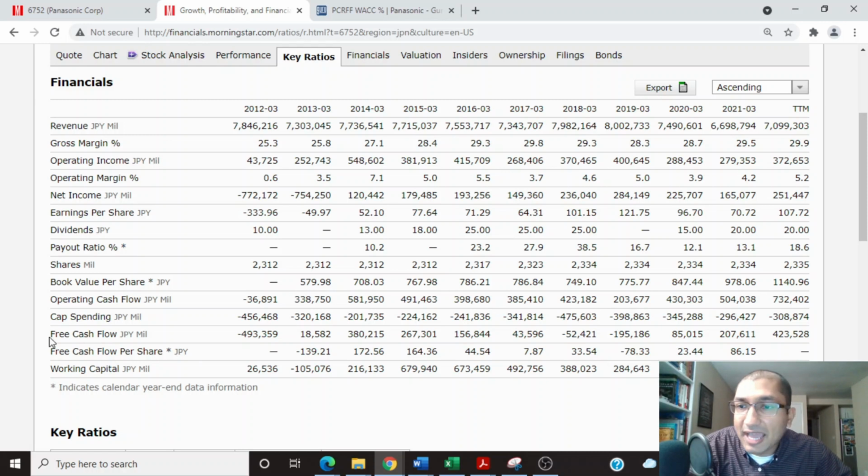Finally, looking at the free cash flow. The free cash flow is what we get when we subtract capital spending from the company's operating cash flow. Back in 2012, the company's free cash flow was negative. As we know, that was a unique year for Panasonic as the company's operating cash flow was a negative number. Back in 2013, the company's free cash flow was about 18.6 billion yen. And for the trailing 12 months, that number was about 424 billion yen.